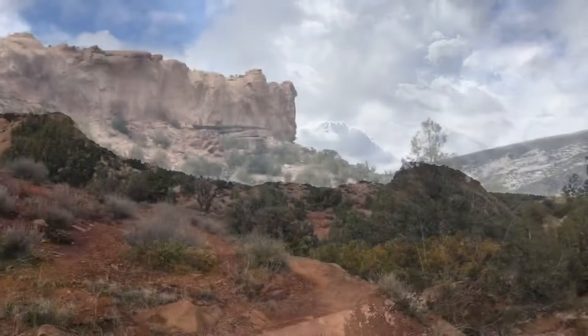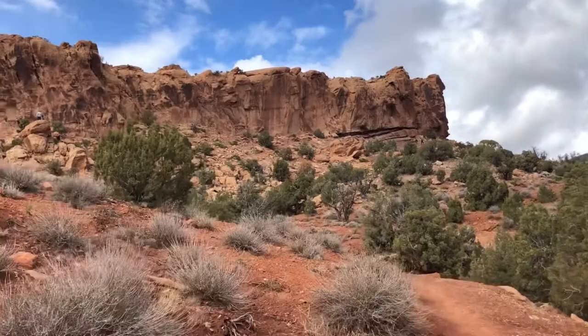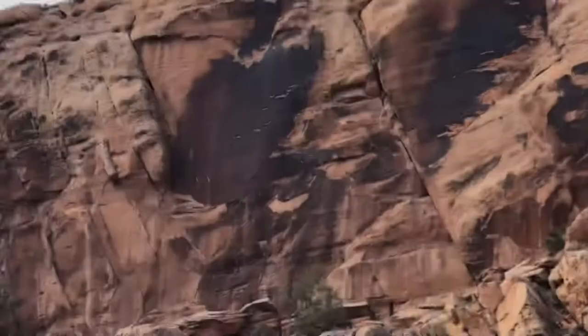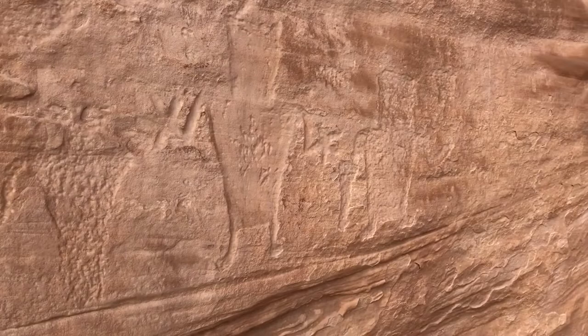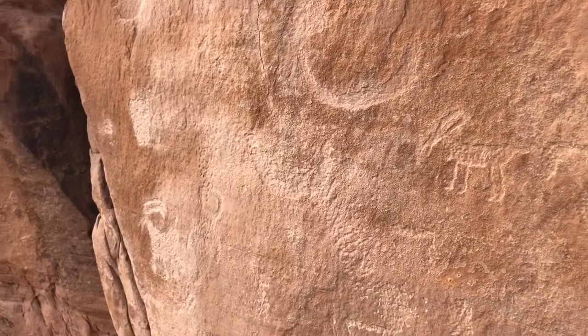Our next stop was the Club Creek Petroglyphs. Usually at the visitor center, you can buy a road guide, and this would be two of the stops along it towards the very back. These petroglyphs were really cool. Definitely would recommend it. It is a kind of steep hike up to see them. Very short, but very sweet. And you get to see tons of cool petroglyphs.